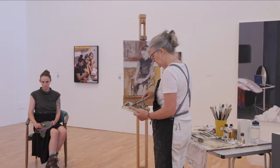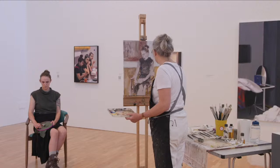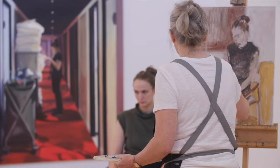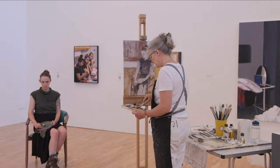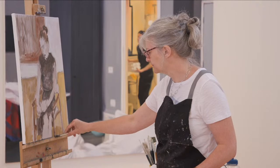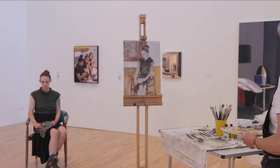And there's a light version of that wood colour, which I can mix in with my background colour. It's all catching the light there. Oops, a bit of a dark in there. That helps to show the shadow from her leg against the chair. Okay, step back and have a look. Yeah, okay. It's happening. It's a relief, isn't it?